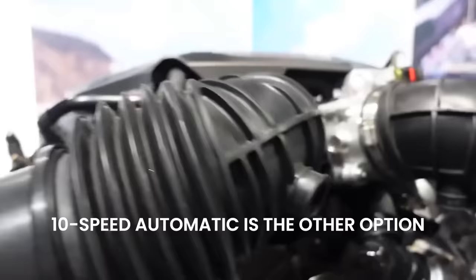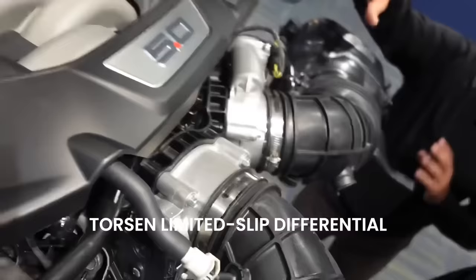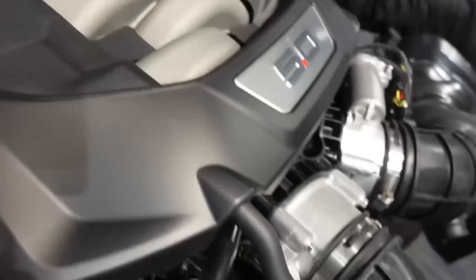It pairs with a standard Tremec 6-speed manual, and the shifter has a special 3D-printed titanium knob. Ford's 10-speed automatic is the other option, and both transmissions power the rear wheels through a Torsen limited slip differential. It also inherits parts from the Shelby GT350 and GT500, like lightweight carbon fiber wheels.